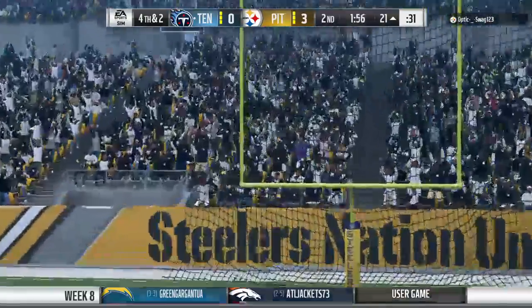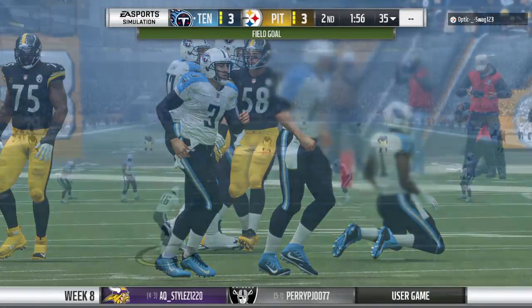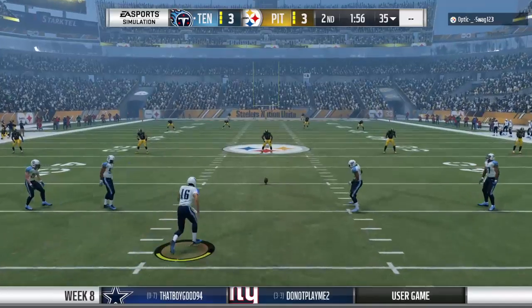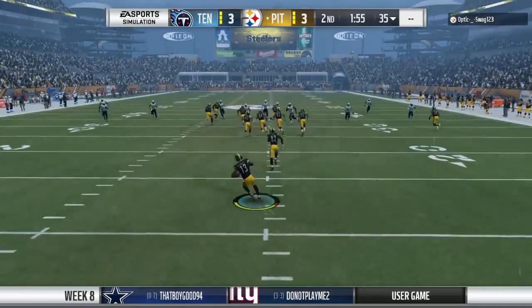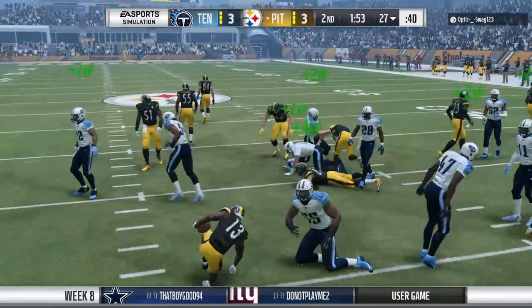And the 10-year vet knocks it through the goalpost. And that will tie us at 3-3. So after the pick, they can't capitalize for 6, but they do get 3. And I know in this situation, most of us wanted to focus on the offense. You know what side of the ball I played on. Let's give that defense a lot of credit. Taking over in a sudden change situation and shutting them down.